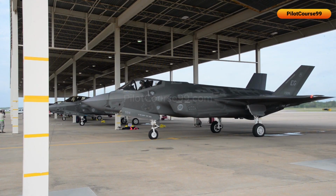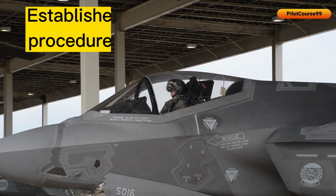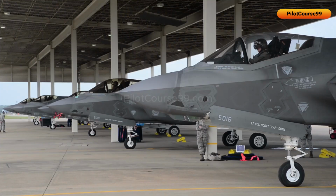Taxiing is an important part of operating a fighter jet safely and efficiently. The pilot must follow established procedures to ensure that the aircraft is positioned correctly and that all safety protocols are followed during ground operations.